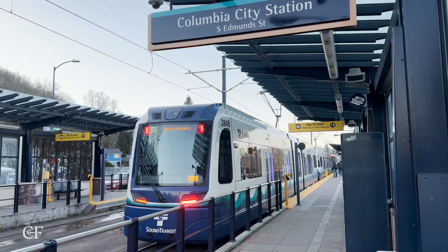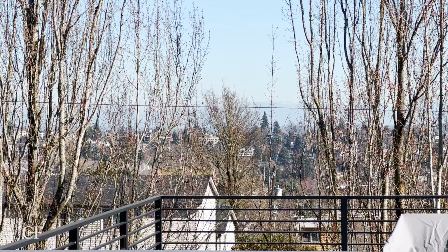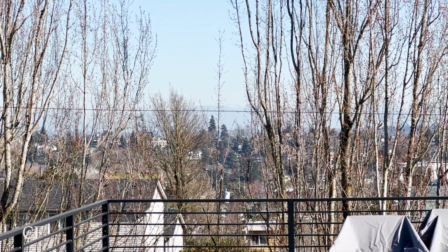And of course, it's called Beacon Hill for a reason. You're up on the hill and you can get some epic views. If you look just over my shoulder, especially here in the winter when the leaves fall, you get some great views of the Cascade Mountains. Now let's head inside and check out this awesome townhouse.